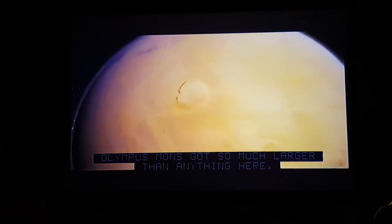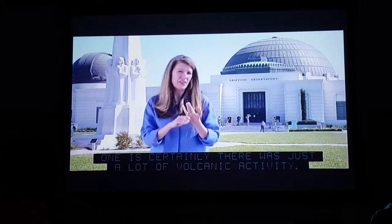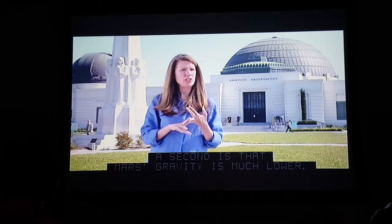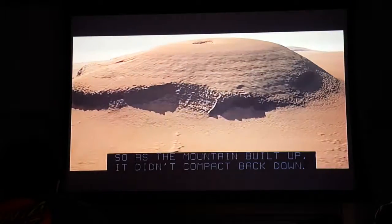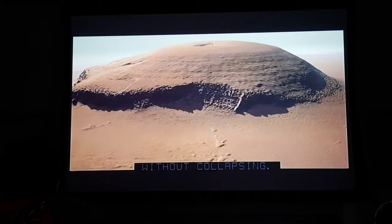Olympus Mons got so much larger than anything here for a number of reasons. One is certainly that there was a lot of volcanic activity. A second is that Mars's gravity is much lower. You weigh a lot less on Mars. So as the mountain built up, it didn't compact back down. It was able to build up to a pretty huge volcano without collapsing.